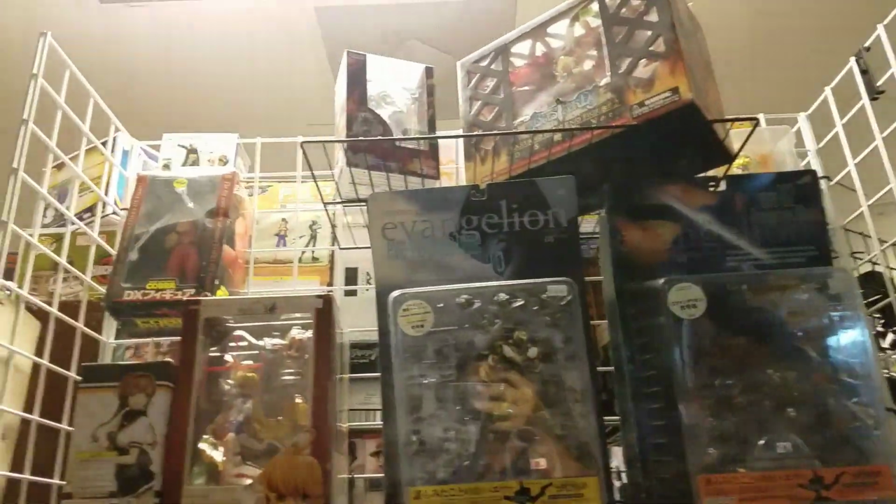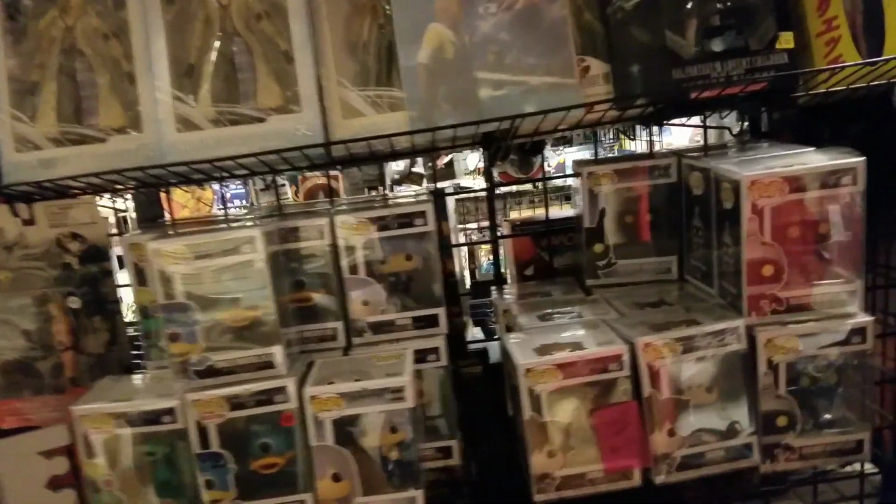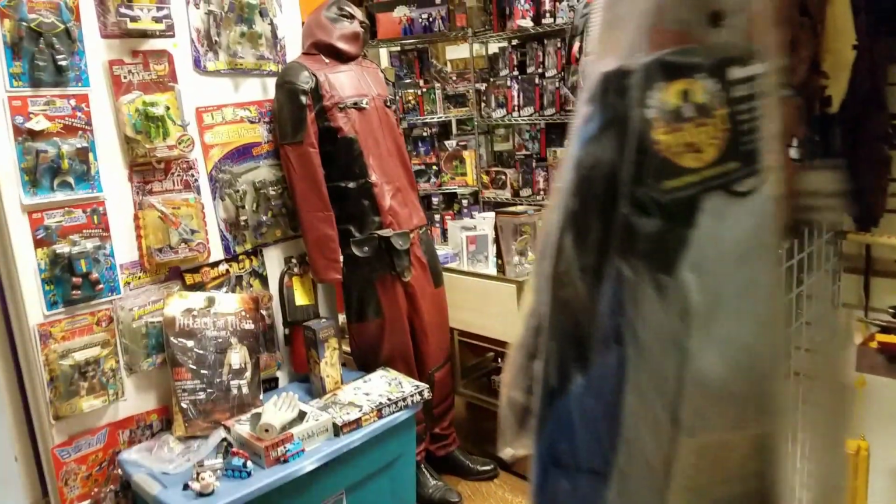Got a good anime section as well. I got one of the Evangelions. They're not too bad. Let's see. And you got Kingdom Hearts. And what they do here too is they try to put all the pops that are related to that section inside of that. So that's pretty awesome.